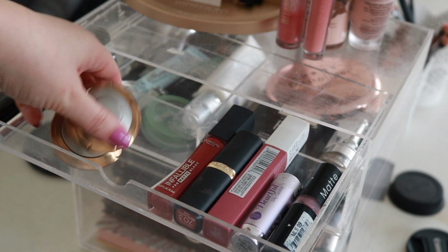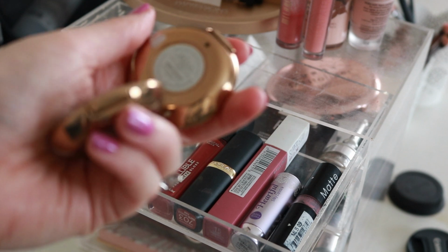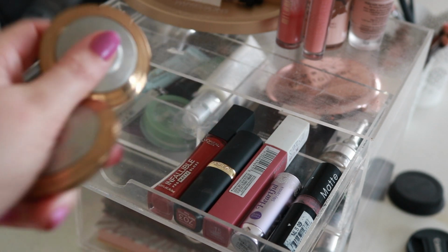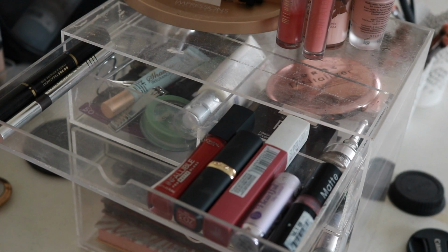My two highlights I'm going to remove. These are the two Becca highlights. I absolutely adore these. I have been using vanilla quartz, not rose quartz as much, but I've been using vanilla quartz, this one right here, almost daily. It's actually starting to get a little bit of a dent in it. I really like these. I'm glad I got to try them out and I enjoyed them this month. But we are gonna take those out.